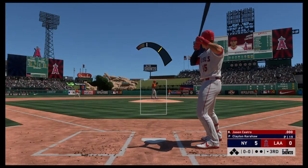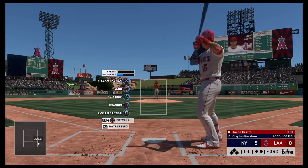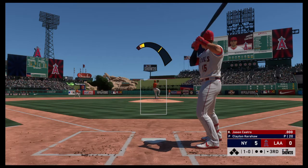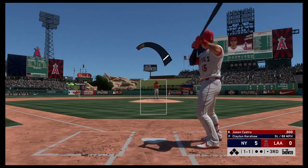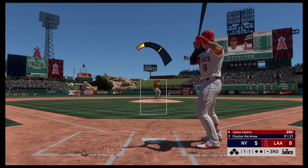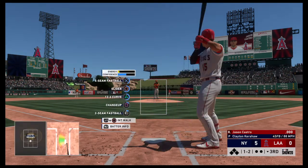Jason Castro, the catcher, is in. He'll be the one to start things here against Clayton Kershaw. And he'll look at a fastball that doesn't miss by a whole lot. It's 1-0. 1-1 to Jason Castro. 1-2 now as that one's fouled off.